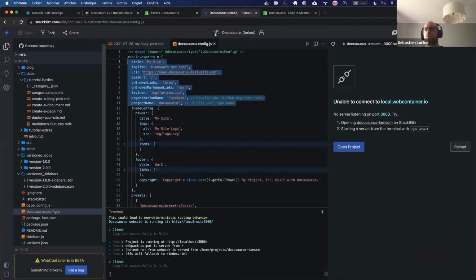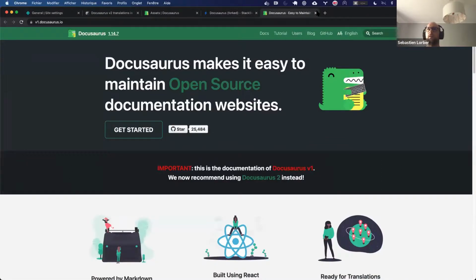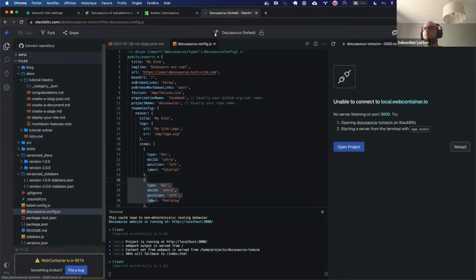I'm not going to show you all this, but just show you that you can add an item to the navbar quite easily. Okay, so it doesn't work anymore. I think it's the playground. I don't know if I have some time left to present anything else, but it looks like my playground is a bit broken.